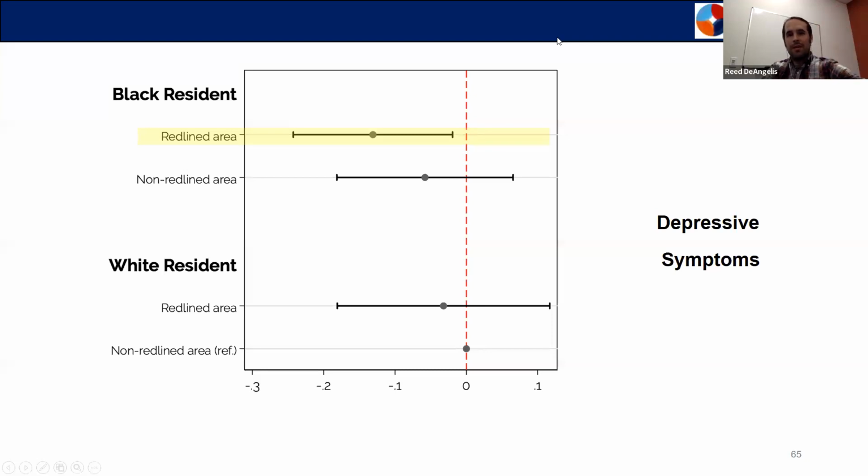So yes, the redlined Black neighborhoods that I was looking at had more pollution, and some of their physical health outcomes were worse, but in terms of community and subjective well-being, they were actually kind of better off in certain senses. This is something I'm getting interested in looking at too. I don't know if that's what you meant by attenuate, but thinking in terms of stress buffering and coping resources, that could be one thing to look at.